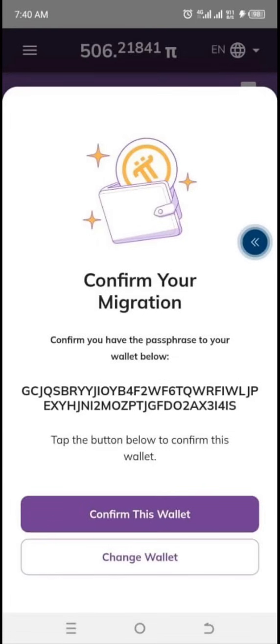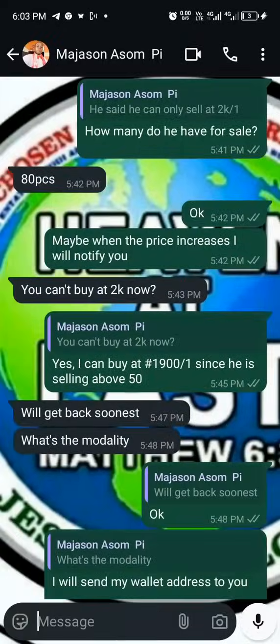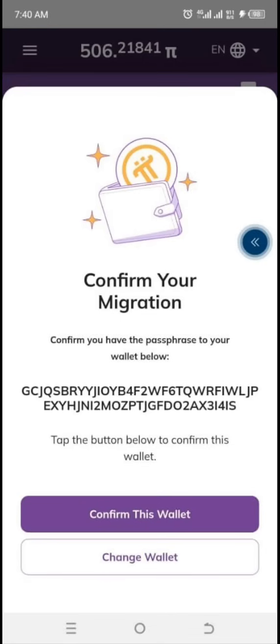So that's it. But when you are doing this, make sure you compare your wallet address with what you have. Make sure you compare the wallet address that is showing here with what you have on your Pi browser. For you to do that, you can decide to observe the last four numbers and alphabets in the wallet address displayed there. So you go to your Pi browser, check it. If it's the same, then you confirm it.